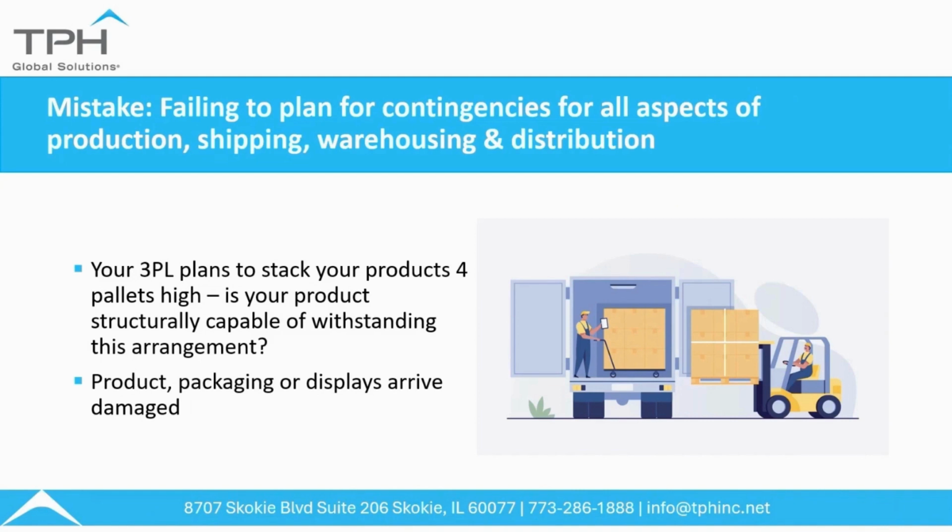Another area that catches people short is they don't understand how their product is going to flow from the manufactured source to the store floor. They don't understand how it's going to be staged, how it's going to be stored, what environmental risks are in place in terms of moisture, heat, cold, transportation damage.